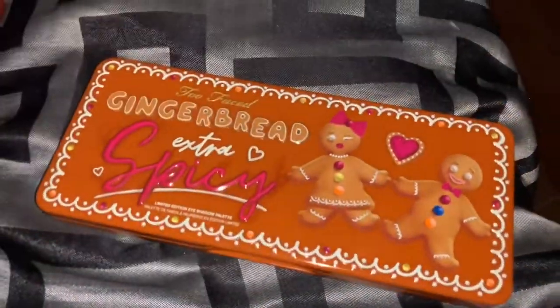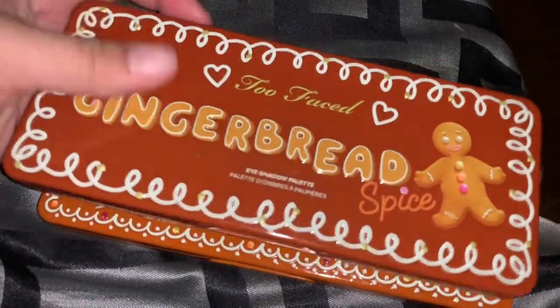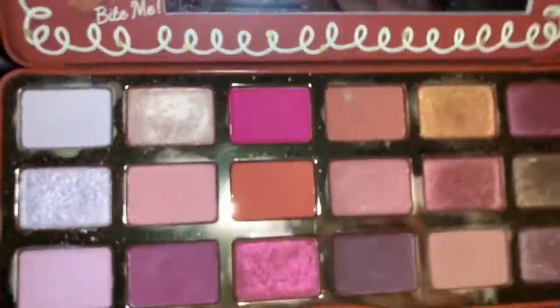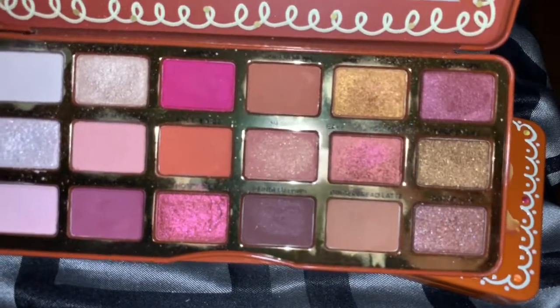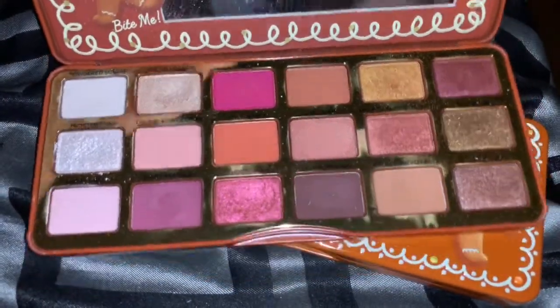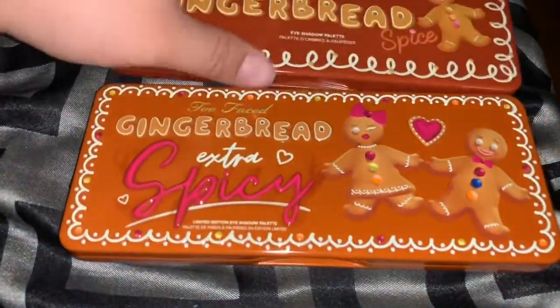This is the original Gingerbread Spice palette from last year that I ended up getting as well. It's a little bit more dirty because I've used this one for a little bit, but this one is just as good. It's more cool toned, and then this one is more warm toned, which I like both.